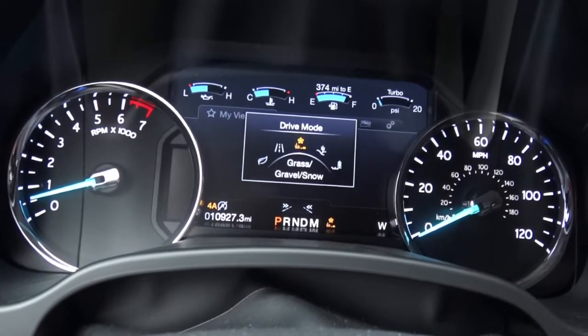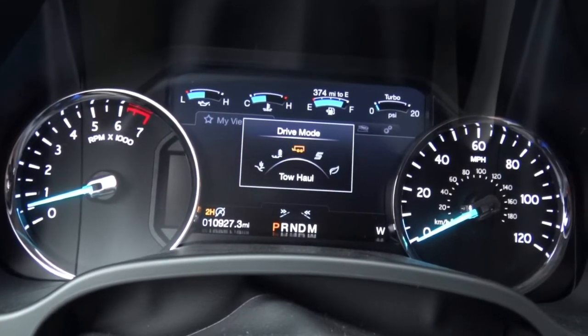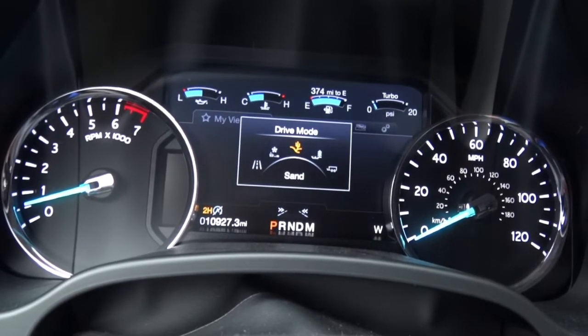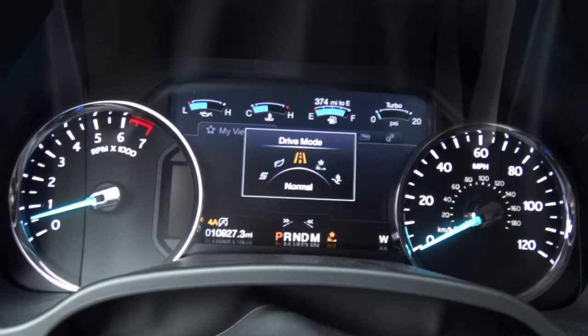So anyway, this drive mode select is really great. Those are all the settings. You've got normal, eco, sport, tow haul, mud ruts, sand, grass, gravel, snow, and then you're back to the normal mode. So anyway, I love that drive select feature. It's a feature I love about my Expedition.